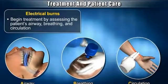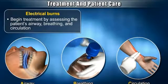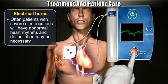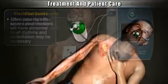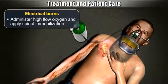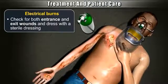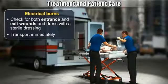Begin treatment by assessing the patient's airway, breathing, and circulation. Often patients with severe electrocutions will have abnormal heart rhythms and defibrillation may be necessary. Administer high-flow oxygen and apply spinal immobilization. Check for both entrance and exit wounds and dress with a sterile dressing. Transport immediately.